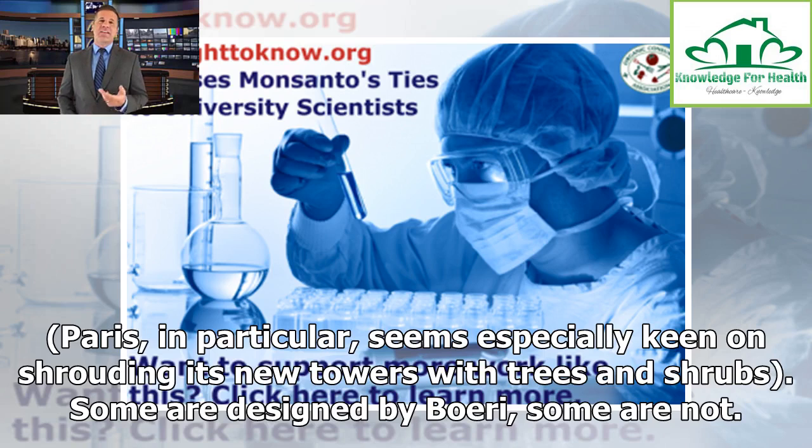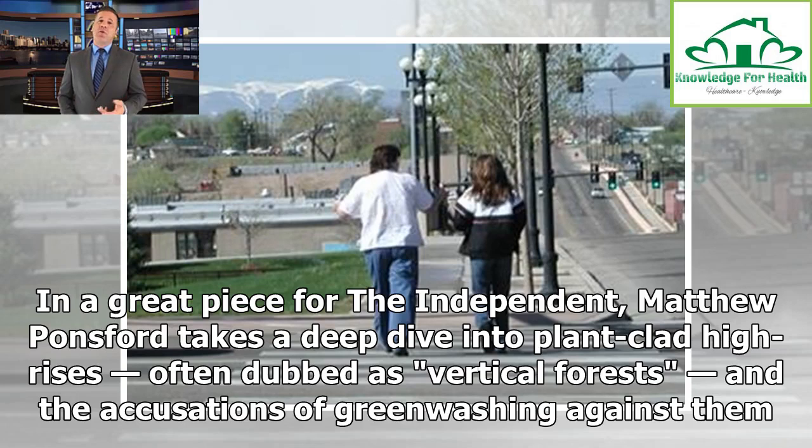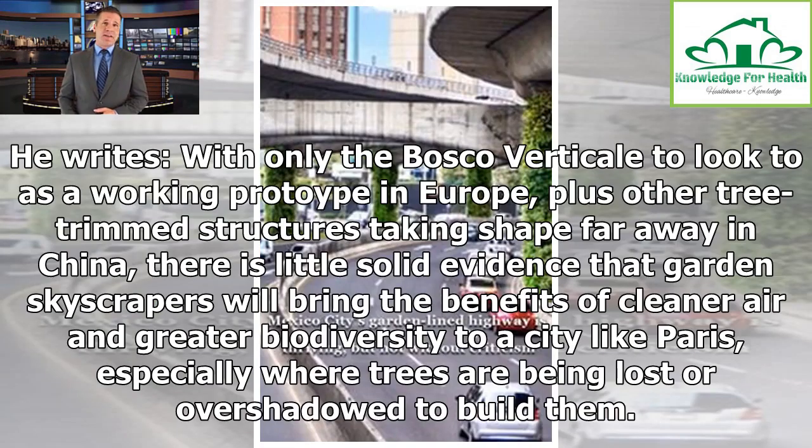Paris, in particular, seems especially keen on shrouding its new towers with trees and shrubs. Some are designed by Boeri, some are not. In a great piece for The Independent, Matthew Ponsford takes a deep dive into plant-clad high-rises, often dubbed vertical forests, and the accusations of greenwashing against them. He writes, with only the Bosco Verticale to look to as a working prototype in Europe, plus other tree-trimmed structures taking shape far away in China, there is little solid evidence that garden skyscrapers will bring the benefits of cleaner air and greater biodiversity to a city like Paris, especially where trees are being lost or overshadowed to build them.